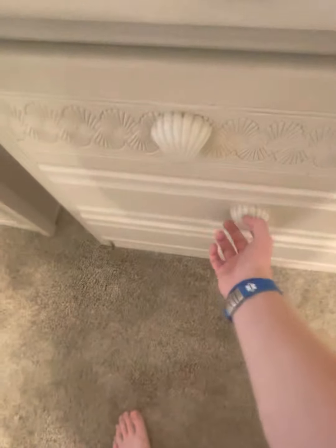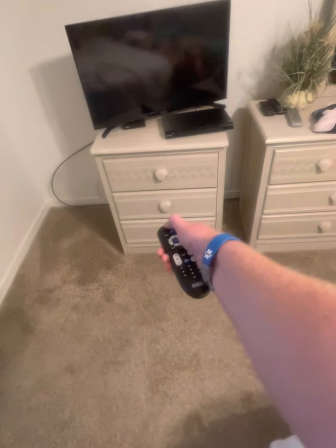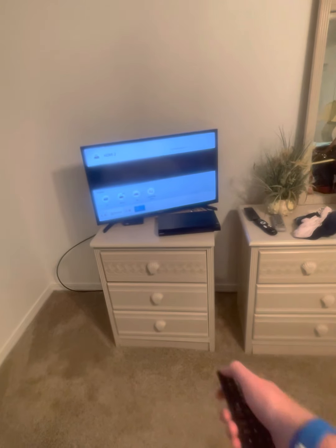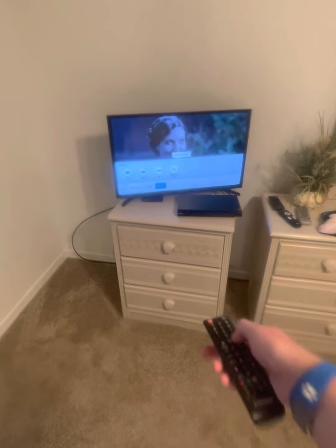I'm just going to make this quick because I don't want to be messing with my aunt and uncle's stuff. Here's another Cox remote. Samsung flat screen TV. Here's some other remotes. Wait a minute. That's the wrong remote. I think it's, there. Ooh. Let's try that again. That's cool. TV. All right.